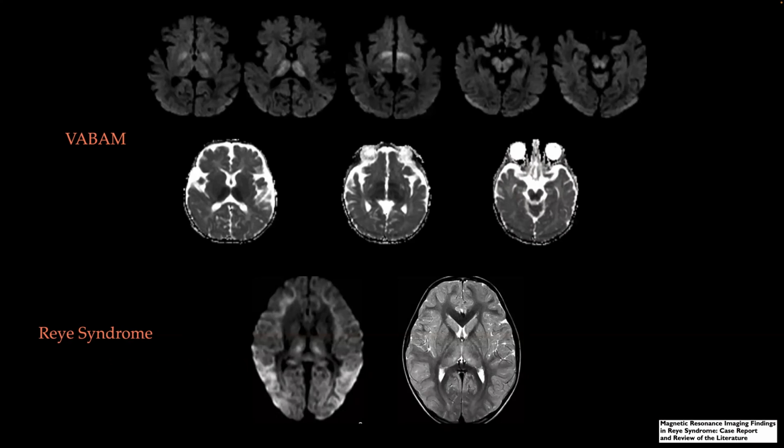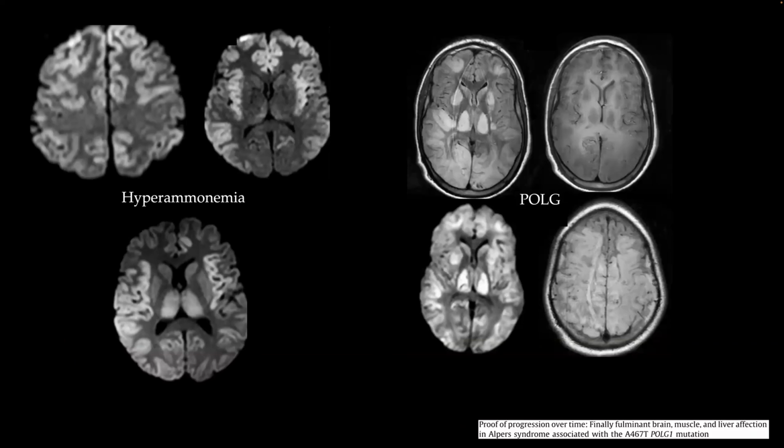Hypernatremia is a question. I haven't put up the images, but they usually involve the pyramidal tracts of the brain, the globus pallidi and the central tegmental tracts of the brainstem. The thalamic involvement is slightly atypical for hypernatremia. So these are differentials on the imaging, and I'll open the case for the panelists to comment upon.